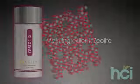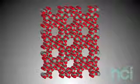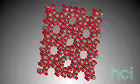Zeolites are natural microporous minerals of volcanic origins that naturally have a negative charge. These alkaline minerals have the ability to attract these toxic heavy metals and other toxins and bind them because they have a positive charge. Then they actually hold on to these heavy metals and toxins as they're eliminated from the GI tract.